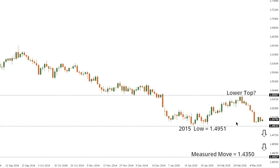Sterling dollar. So cable remains under pressure after trading up to the 155.50 area and stalling out in favor of what potentially could be the next lower top ahead of a bearish continuation below the 2015 low at 49.51. A break below 49.51 would expose a measured move down towards the 43.50 area. But at this point, the market over the past several sessions has been content on consolidating above and ahead of 49.51 and even ahead of 150.